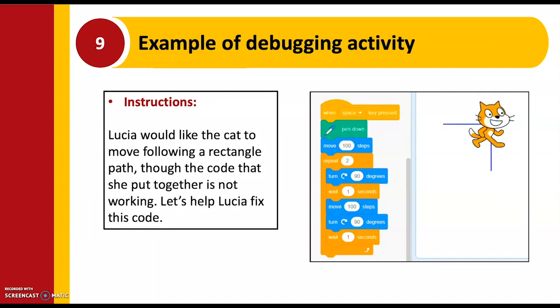One example of the debugging activity is: Lucia would like the cat to move following a rectangle path, though the code that she put together is not working. Let's help Lucia fix the code. On the right of the slide, you can see the cat representing the output of the faulty code, and the purpose is for the cat to draw a rectangle. And on the left side, there is the faulty code. To do that, participants just had to move the 100 steps block within the repeat block and then change the second move steps to 50 so that they could form a rectangle.